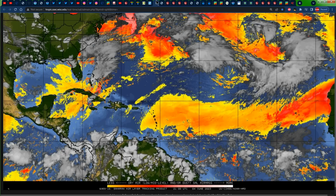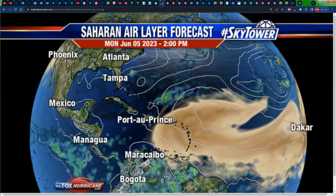Taking a look at the dry air map, we can see that we have a lot of dry air stretching all the way from Africa into portions of the Eastern Caribbean. Much of that is associated with the Sahara Desert and the dust that it brings. However, we see some slight dry air across portions of the Central and Western Caribbean into sections of Jamaica as well. As relates to the Saharan dust, however, we don't see much of it across Jamaica or the Western Caribbean. Majority of the Saharan dust is stretching all the way from Africa across the main development region into the Eastern Caribbean for 2 p.m.